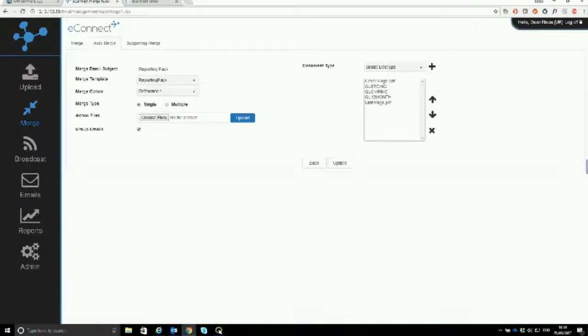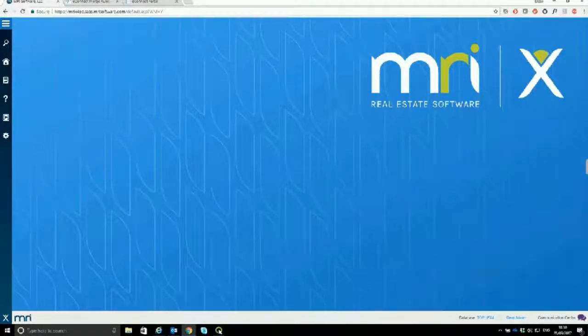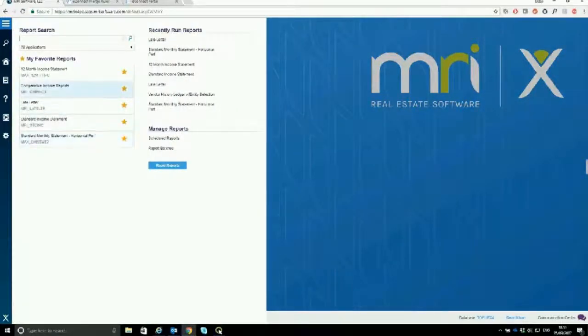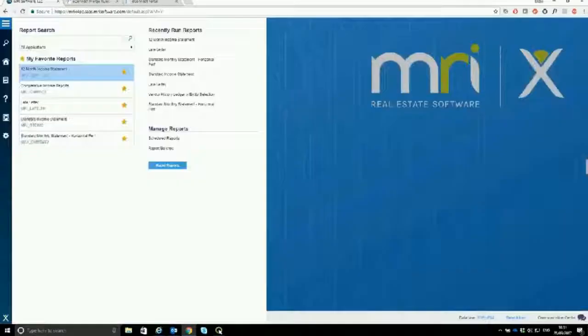So what I'm going to do, I'm going to run these 3 GL reports from MRI now. So I'm going to go into MRI, and I'm going to run my 3 reports. So I have my 12-month income statement. I'm going to run that.